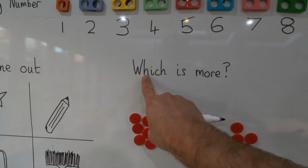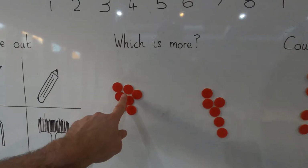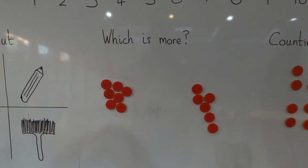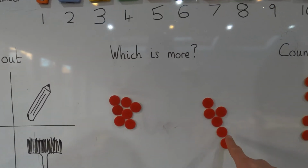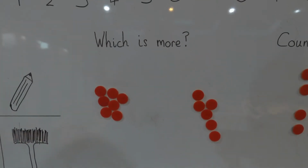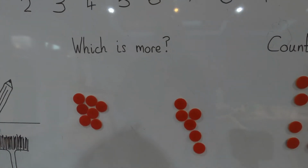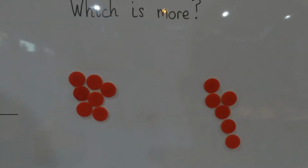Next, we have which is more. We have to try and think which one is more. This one or this one? Which has the most dots? Okay, which has the most dots? Is it this one or is it this one? What do we think? So, which has more? Thumbs up for this one. Do you think this one has more? No, yes, no. Or this one has more? Which one do you think has more? And how are we going to find out?